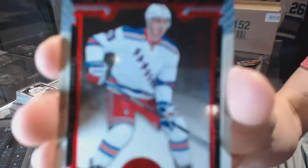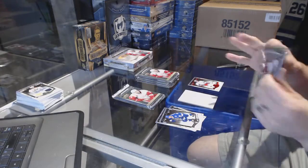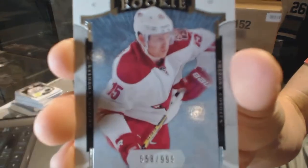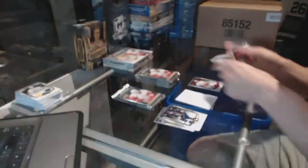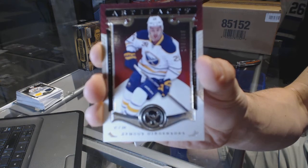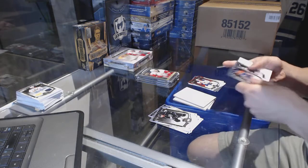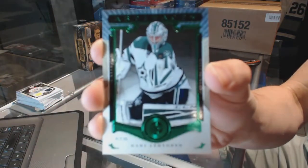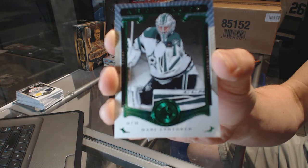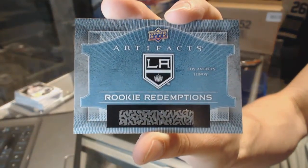We've got a Ruby number to 399 for the New York Rangers, Chris Kreider. Rookie number to 999 for the Arizona Coyotes, Henrik Samuelsson. We've got a Stars insert number to 999 for the Buffalo Sabres, Zemgus Girgensons. Emerald number to 99 for the Dallas Stars, Kari Lehtonen. Rookie Redemption for the LA Kings, which I think was Jordan Weal.